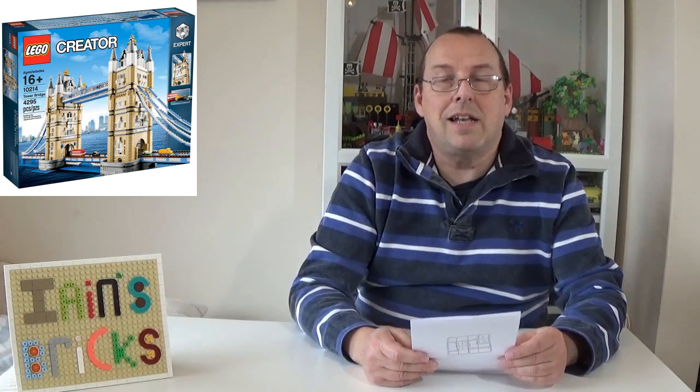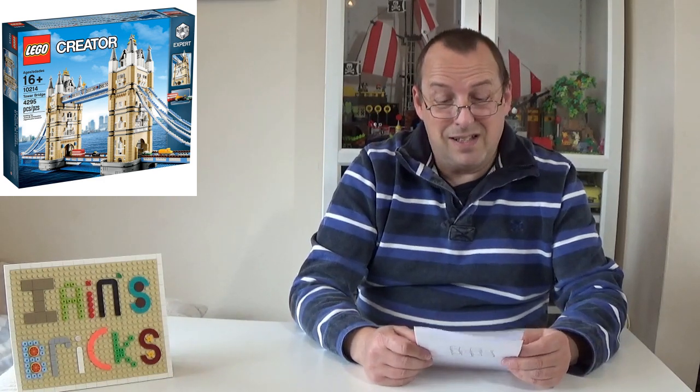And the next highest price item that I sold was the Tower Bridge set. Now, I'd had this set for quite a few years. It's the first time I'd taken it to any one of my shows, and I had it on at £280. Now, there wasn't a lot of profit in that. It's a set that hasn't particularly increased in value a great deal. I think the original retail price for that was £220, so I literally only made £60 profit on that.